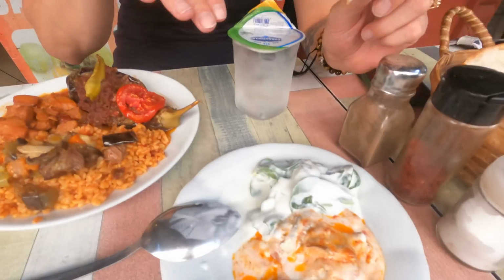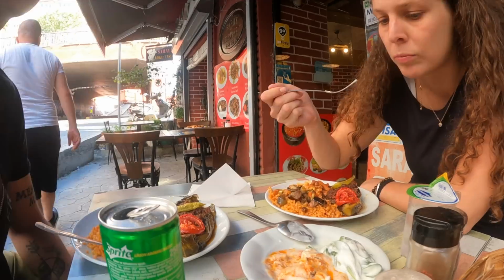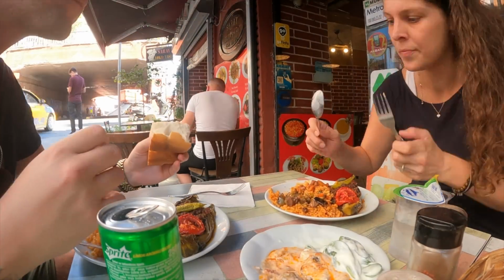Let's try the red looking dip. Even better? This one is better. They're both amazing. I have no idea what it is, but super freaking tasty. This restaurant is hands down one of the best restaurants that we tried so far, and value-wise, oh my god.